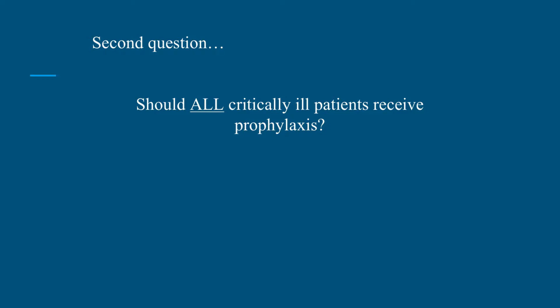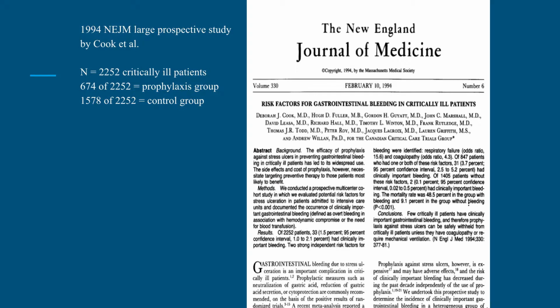receive prophylaxis? So this 1994 NEJM study was done by Dr. Cook and several other physicians. This is actually the only large study that I found to answer our question. They had about 2,200 patients, and they, again, used a prophylaxis group and a control group. The reason that the numbers between prophylaxis and control are so different is because they didn't randomize to either group.